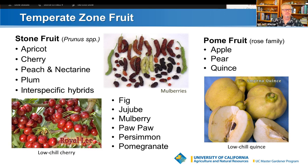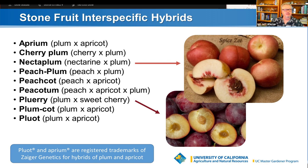So these are some of the interspecifics that they've been hybridizing, they're called. These plants are all in the same genus, so they're all closely related. They're all Prunus. But they're making a lot of these great hybrids, and many of these are an advantage over the non-hybridized ones for growing in California because they don't need as much chill in the winter to produce fruit in summer. We'll tell you what that means in just a minute.